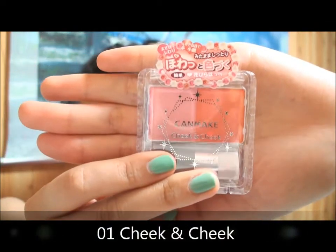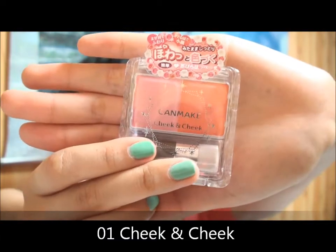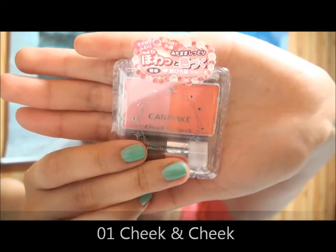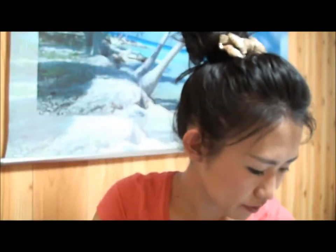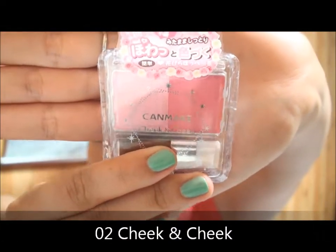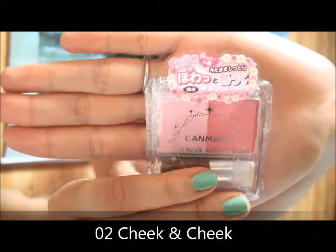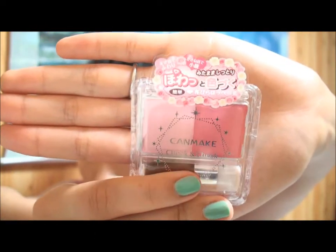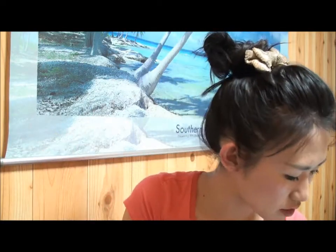So going in number order, this is number 1, which has a really pretty pink and sort of coral, really orangey color. Probably this is one of my favorites. It's really pretty. And number 2 is this gorgeous pink. And it's really girly, like it gives you a really dolly-like face. I'm not sure if I will use it that much, but the color is really pretty. It's more cute than pretty, I guess.